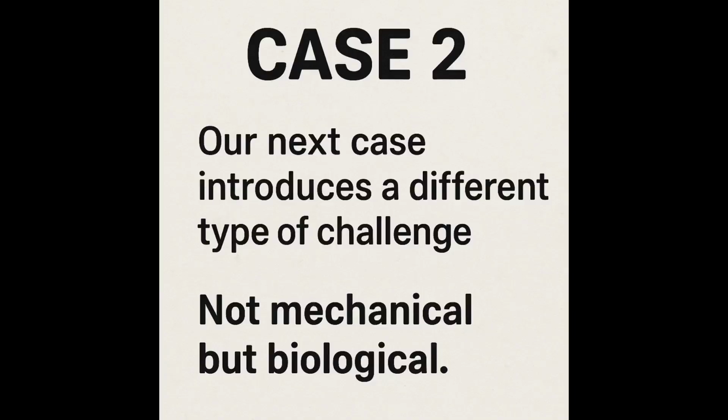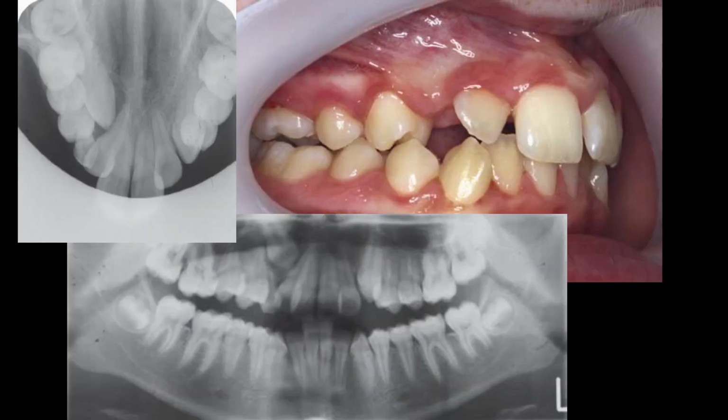Case 2. Our next case introduces a different type of challenge. Not mechanical but biological. A 12-year-old girl presenting with crowding of the upper teeth and a possible nickel allergy. Her mother mentions that a girl reacts to some metal jewelry. Before jumping into treatment, this single comment requires investigation.